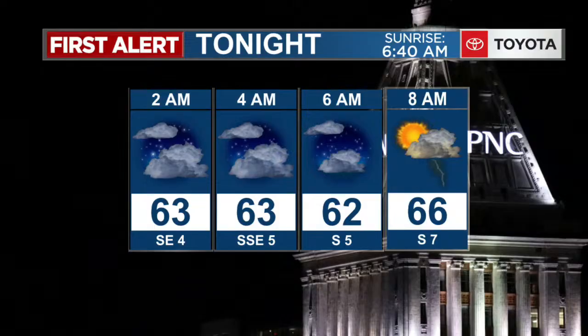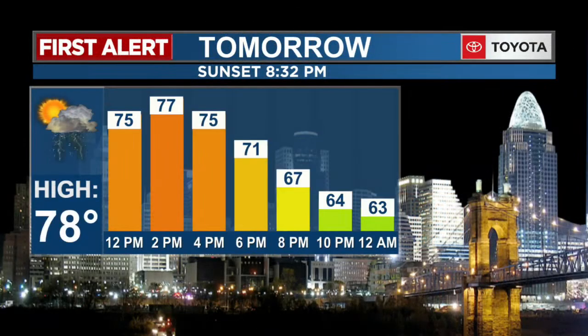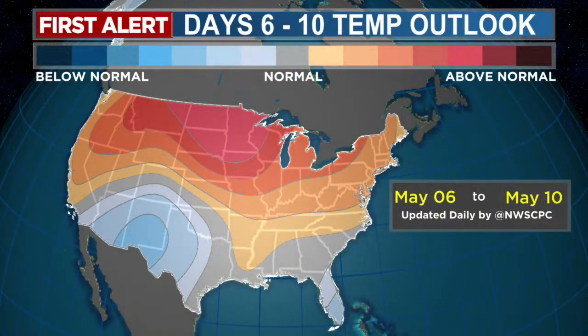And it looks like the rain comes to an end. And as we head on in and past 8 a.m., we may begin to see a few more thunderstorms pop up in some parts of the tri-state. But for the most part, your morning commute looks to be on dry roads. And then tomorrow, the sun sets at 8:32. High temperature about 78. That'll be somewhere around 3 p.m. Then we drop to 63 by midnight.